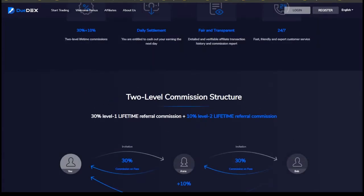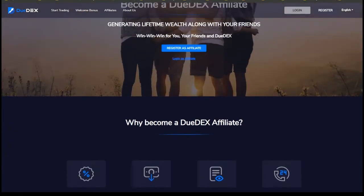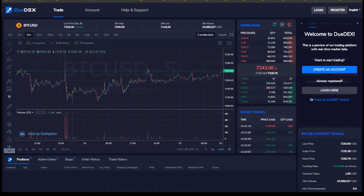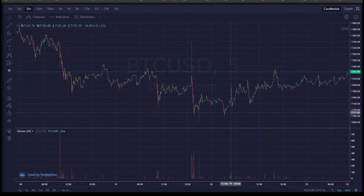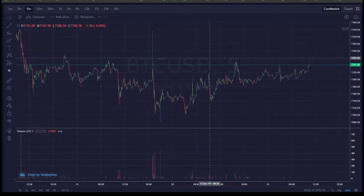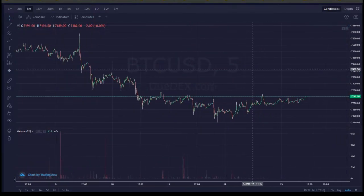But let's go ahead and take a look at this platform. This is what I really want to show you guys. It's a very clean platform. If you've worked with any trading platform out there, you'll be able to jump right in immediately. We have the order book here to the right, recent trades down below, and the main chart right here. You can make this full screen if you would like, just to get a better view of things, get your chart orientation together.